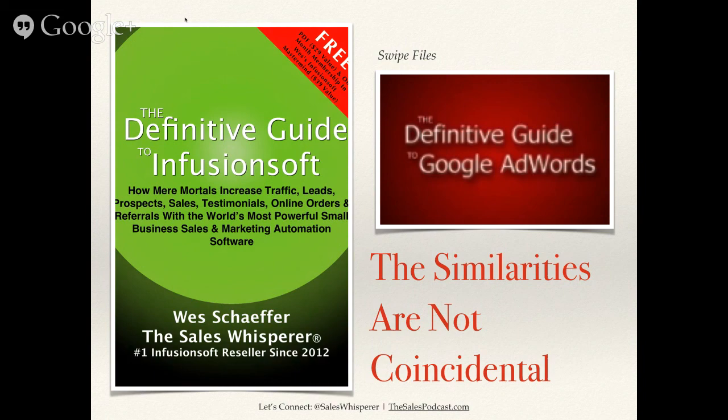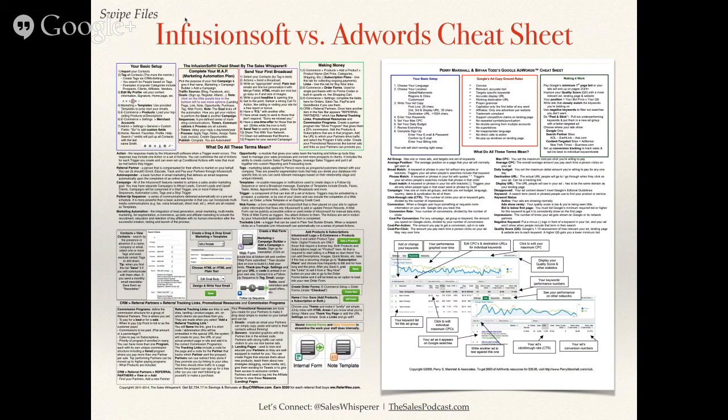Another thing I swiped from Perry Marshall was the Infusionsoft cheat sheet. He has the Google AdWords cheat sheet there on the right. I created the Infusionsoft cheat sheet. Now again, there's not one lick of content that's the same, right? He's doing AdWords, I'm doing Infusionsoft. But putting boxes around my things, the different colors, the title at the top, what do all these terms mean, so I guess that's the same right in the middle. Right, but I have different definitions, etc.